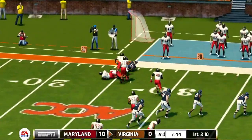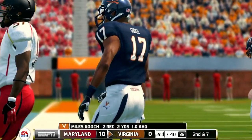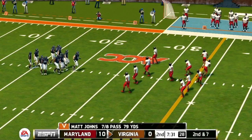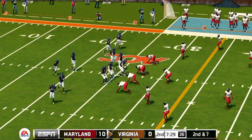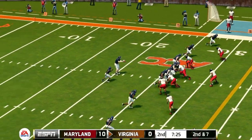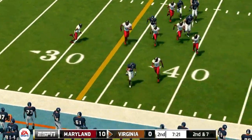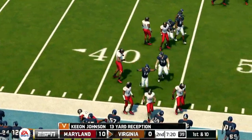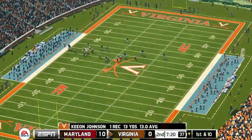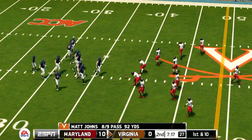Caught, open field. They'll bring him down at the 26. That's good for a gain of 3 yards. That'll make it 2nd and 7, from their own 26-yard line. Second down. Let's go. Hey, we got Mike, number 53. He's got it with room to run. He steps out at about the 39-yard line. That'll move the chains for another Virginia first down.